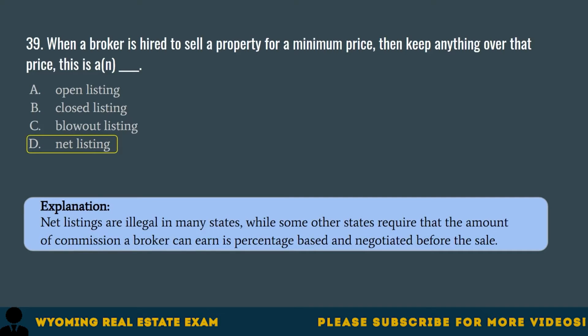Net listings are illegal in many states, while some other states require that the amount of commission a broker can earn is percentage-based and negotiated before the sale.